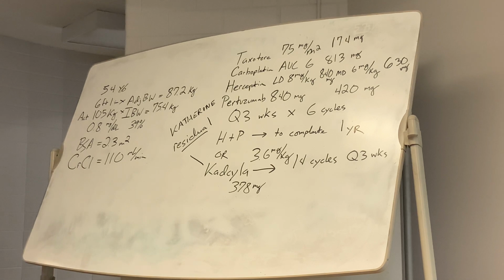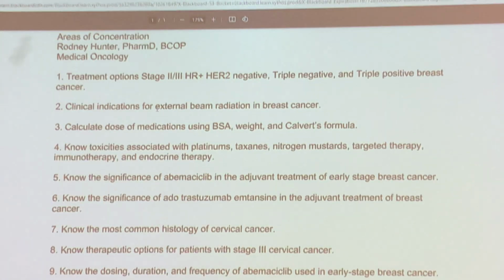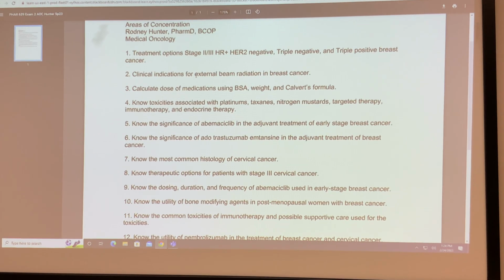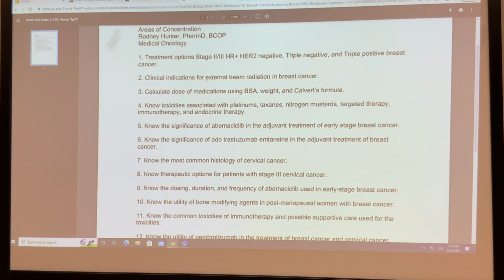Okay, so treatment options for stage 2 and 3 patients who have hormone receptor positive, HER2 negative, triple negative, and triple positive breast cancer, all of which we just talked about. Patient 1, 2, and 3. Clinical indications of external beam radiation. Can somebody tell me what those are? Clinical indications of external beam radiation in breast cancer.